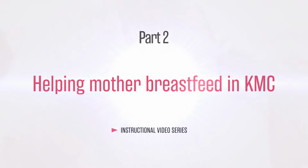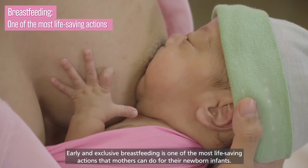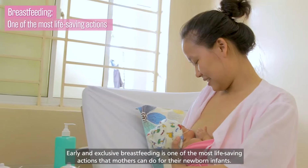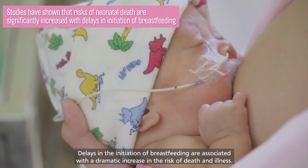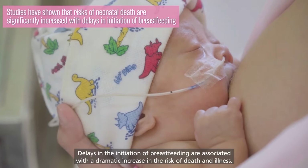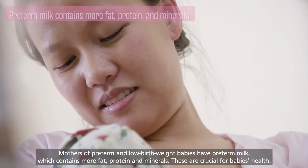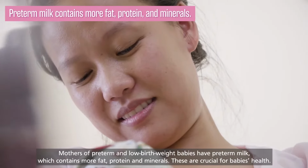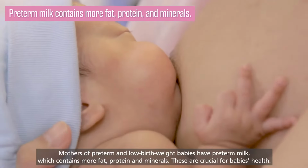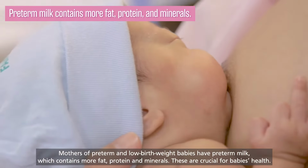Part 2, Helping Mother Breastfeed in KMC. Early and exclusive breastfeeding is one of the most life-saving actions that mothers can do for their newborn infants. Delays in the initiation of breastfeeding are associated with a dramatic increase in the risk of death and illness. Mothers of preterm and low birth weight babies have preterm milk, which contains more fat, protein, and minerals. These are crucial for baby's health.